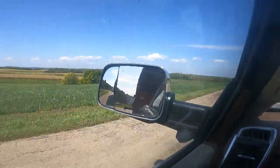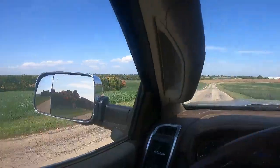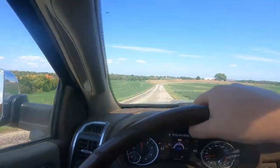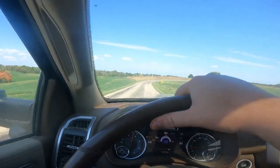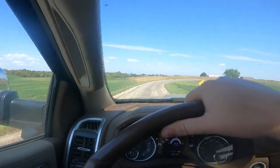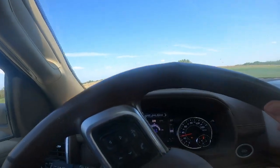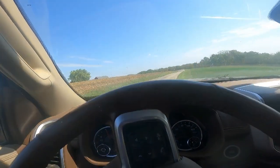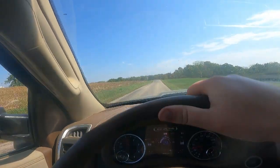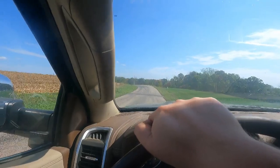As you can see in the mirror or not, there is a Case Magnum behind me. They're chopping for our neighbor. I wonder where they are chopping at. I think they're done already, to be honest. Yeah, they're heading up this way, so I'm guessing they are. They have a great big Claas chopper and Magnum tractors and whatnot, so I'm gonna wait for them, but I forgot how tractors go.